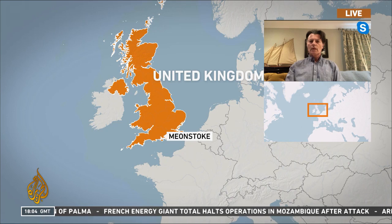Let's look at the method of lightening the load. That's what the Egyptian president has reportedly ordered preparations for authorities to do. What would such an operation involve?